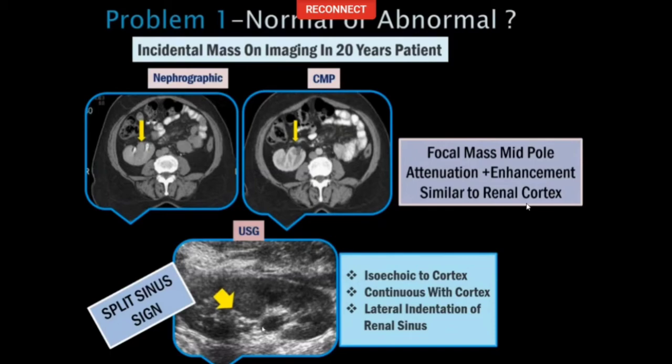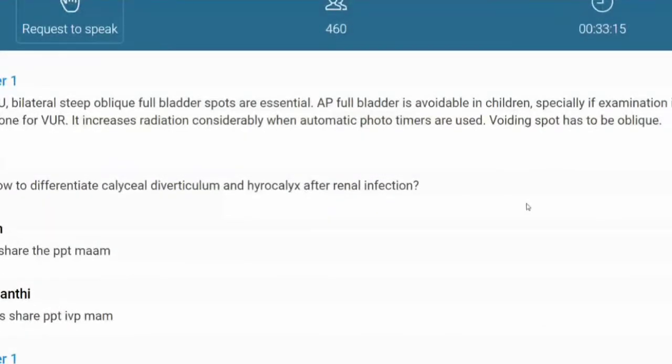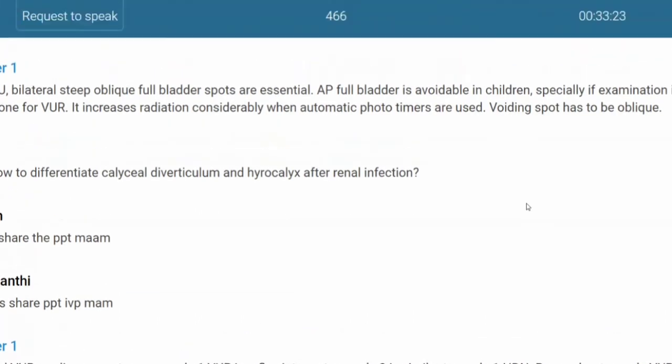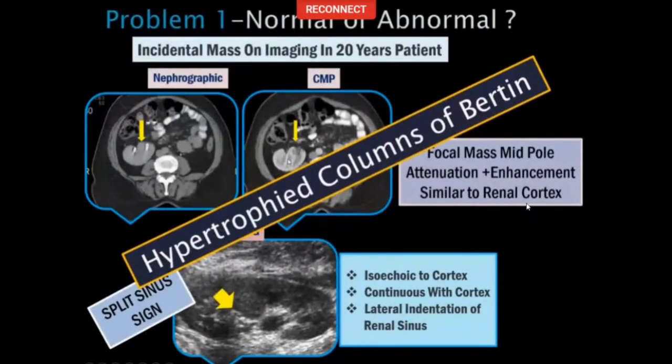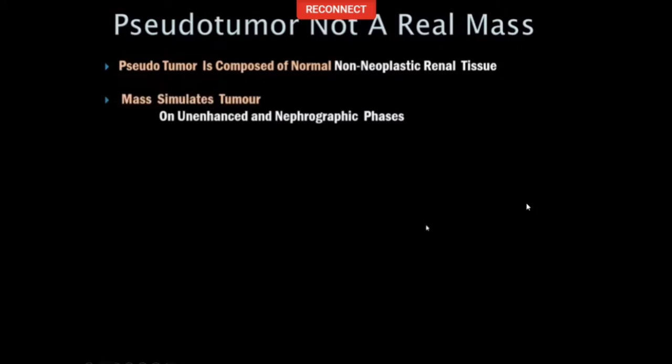Well, this is the typical appearance of a hypertrophied column of Bertin, and it is this corticomedullary phase where you see this kind of enhancement, where the cortex is enhancing similar to the rest of the cortex, and the inner part of the mass, just like a normal parenchyma, is not showing enhancement, is going to help you to decide that this actually is a pseudotumor made up of non-neoplastic renal tissue.